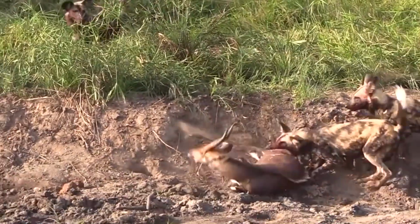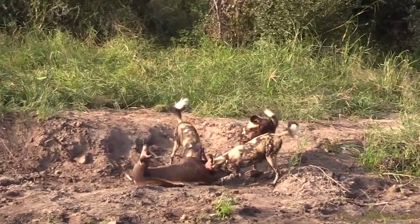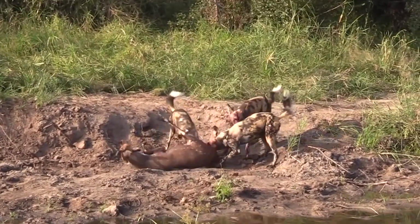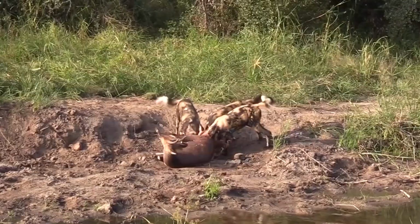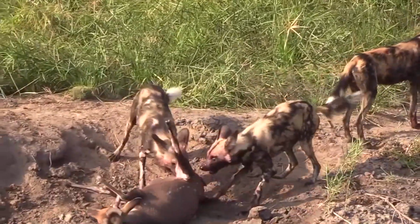In one last effort, the bushbuck tries to stand again, but it is already too weak. The wild dogs continue attacking from the back and soon begin feeding, ending the struggle as they take control of their hard-won meal.